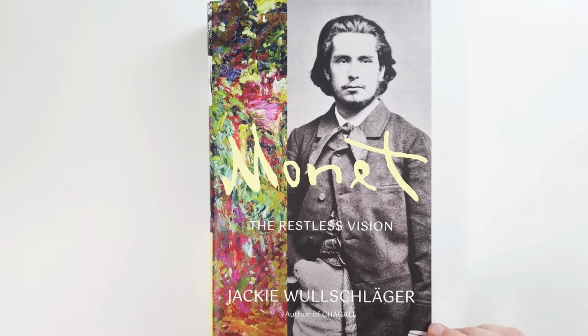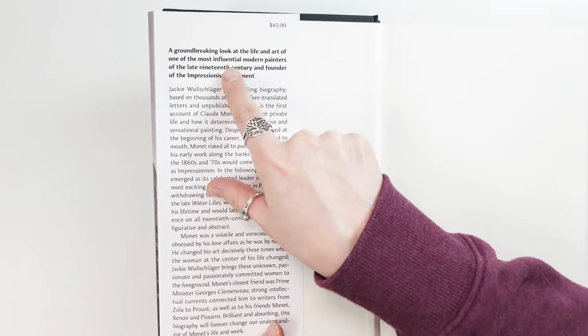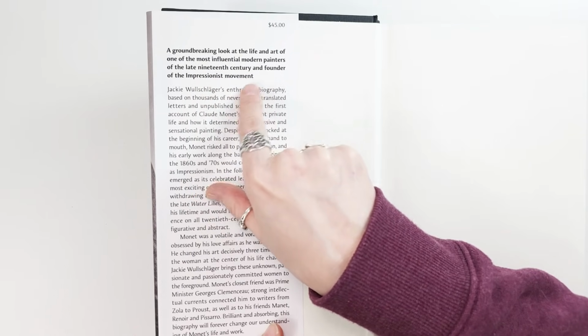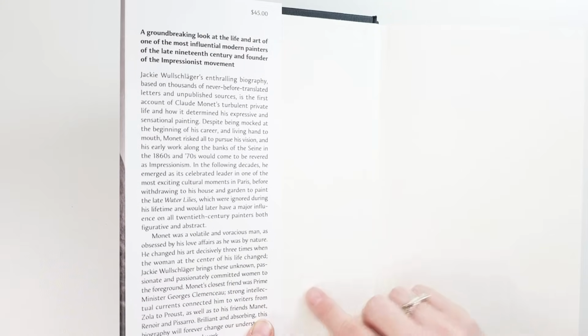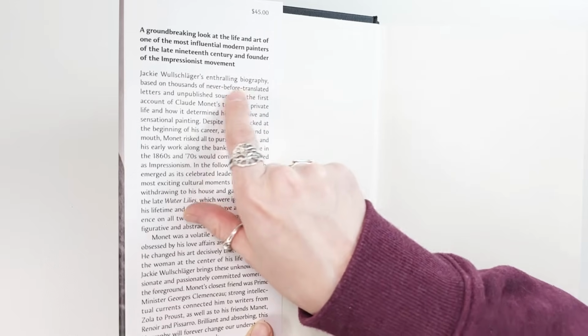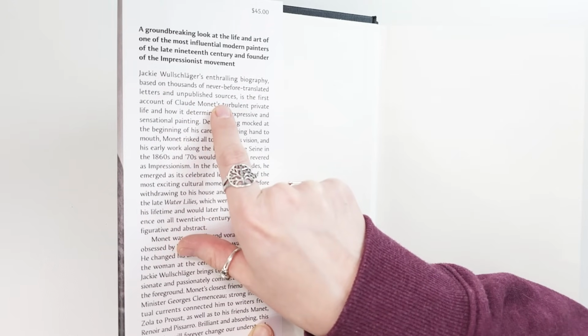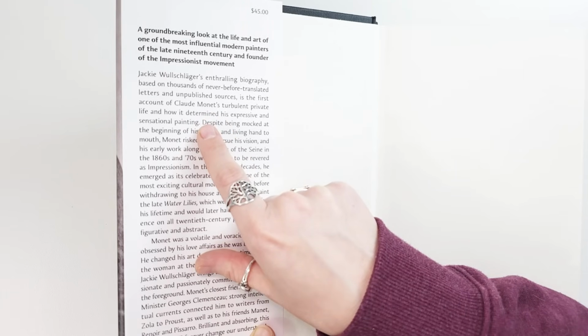So I was really intrigued when this popped up on my Amazon as a suggested item, because I hadn't heard of this book before. And this is supposed to be a really different view of him. A groundbreaking look at the life and art of one of the most influential modern painters of the late 19th century and founder of the Impressionist movement. Basically, the biography is based on thousands of never-before translated letters and unpublished sources, and it's the first account of Claude Monet's turbulent private life.